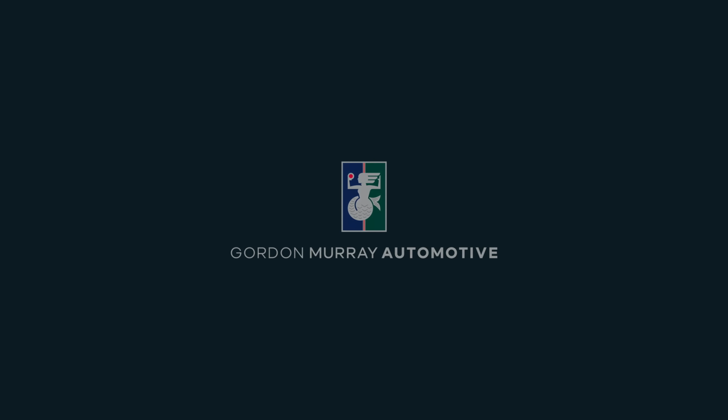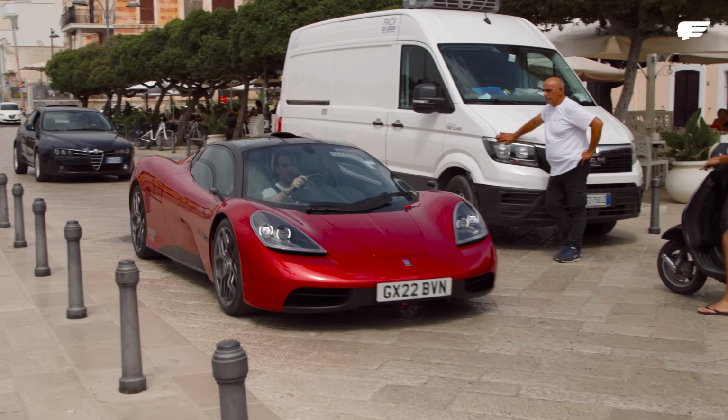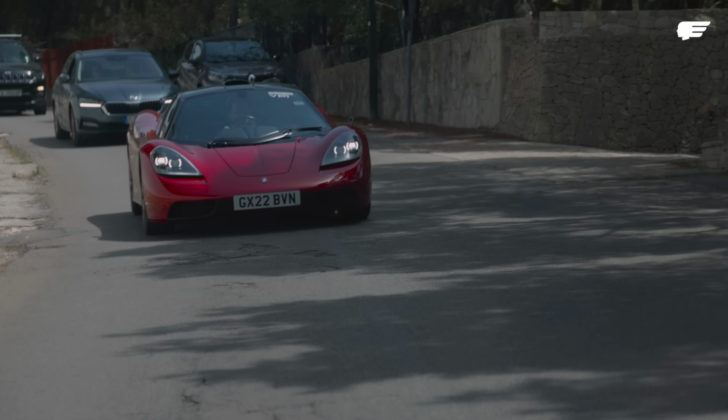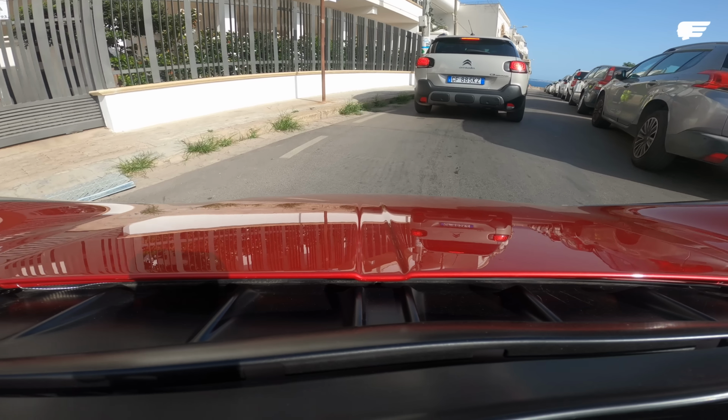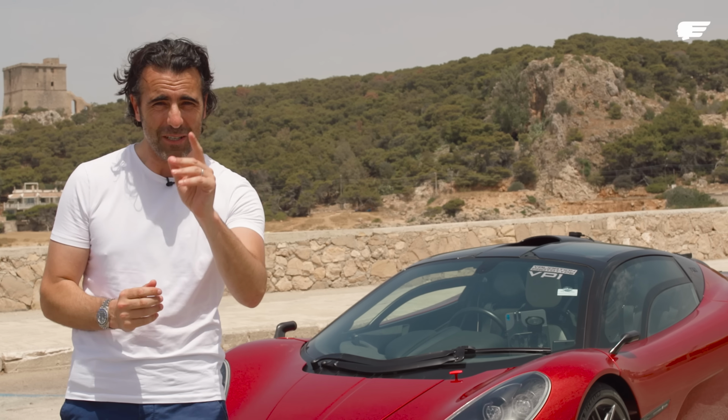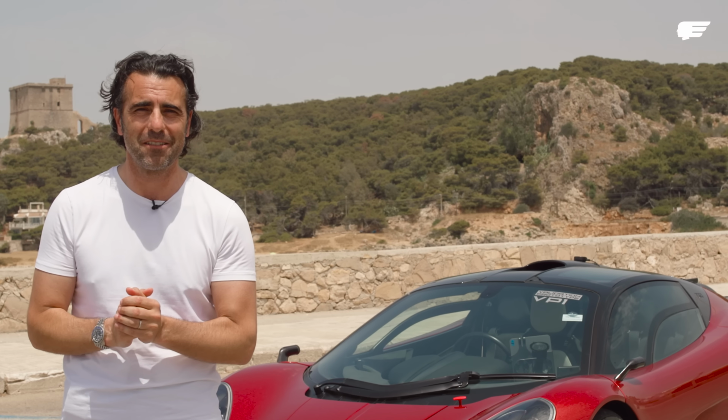We're going to take it on the motorway, we're going to drive it through the middle of town, we're going to go looking for an ice cream, we're going to find some of the bumpiest roads you've ever seen, we're going to sit it in traffic and all in this incredible heat. Now, we're not quite there yet with T50, it is not driving perfection yet, but it will be, and it will be worth the wait.